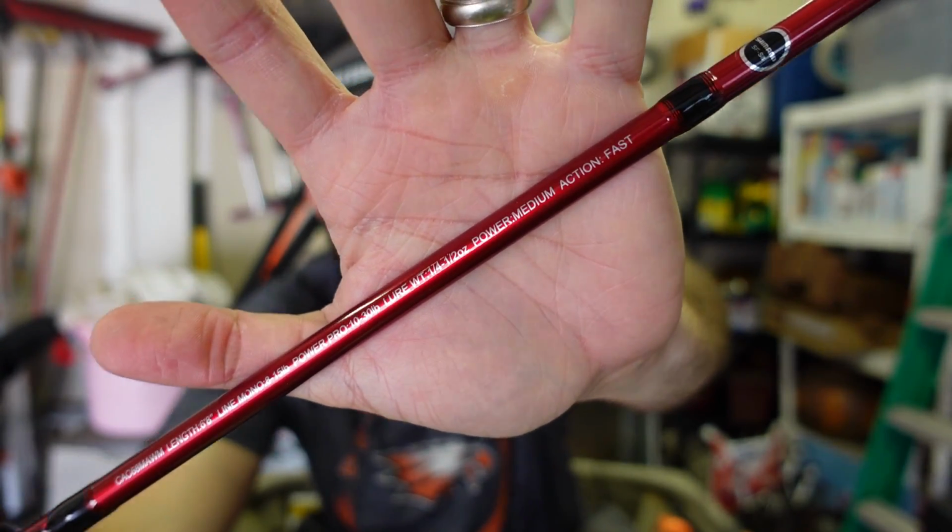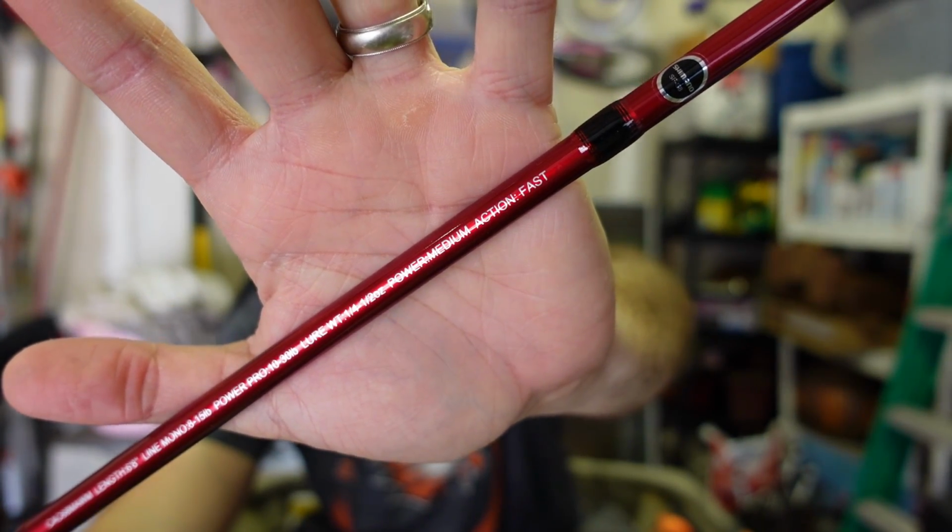Has felt great. This is a medium power rod. Let's see, I don't know if they make other powers. Everything mine had was a medium, but it's a medium power, fast action rod rated up to lures to 1/2 ounce. Like I said, that's gonna kind of be the norm. But it's been a solid combo, a little bit softer, medium power rod. Like I said, you can do so much on this. $100 total for the combo.